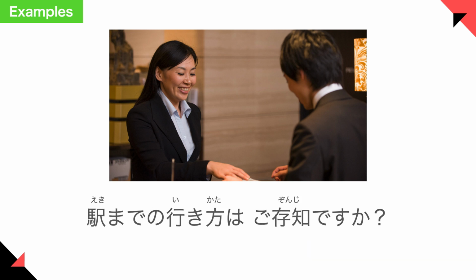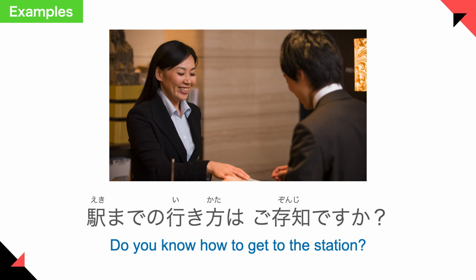Next. 駅までの行き方はご存知ですか？Do you know how to get to the station? So, 駅まで to the station. 行き方 how to get to. ご存知 that's to know in honorific. So, ご存知ですか that means do you know? Okay. 駅までの行き方はご存知ですか Do you know how to get to the station?